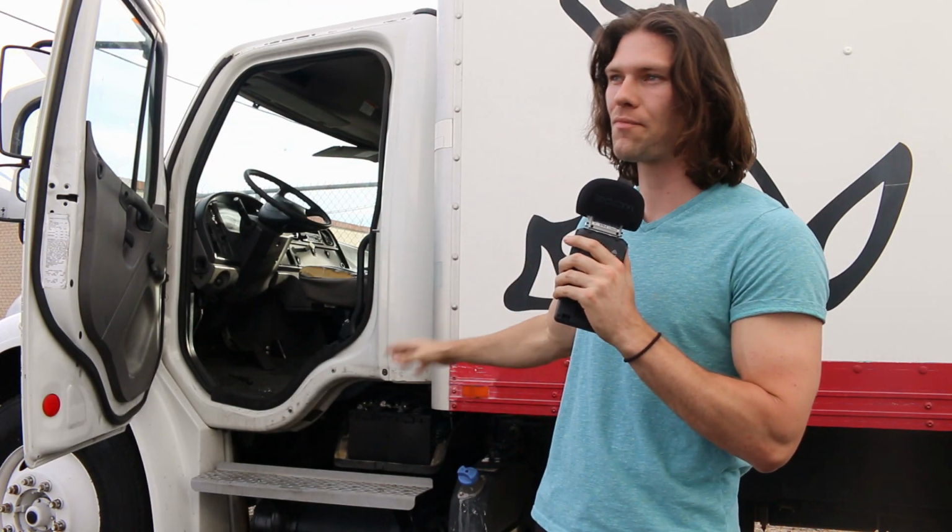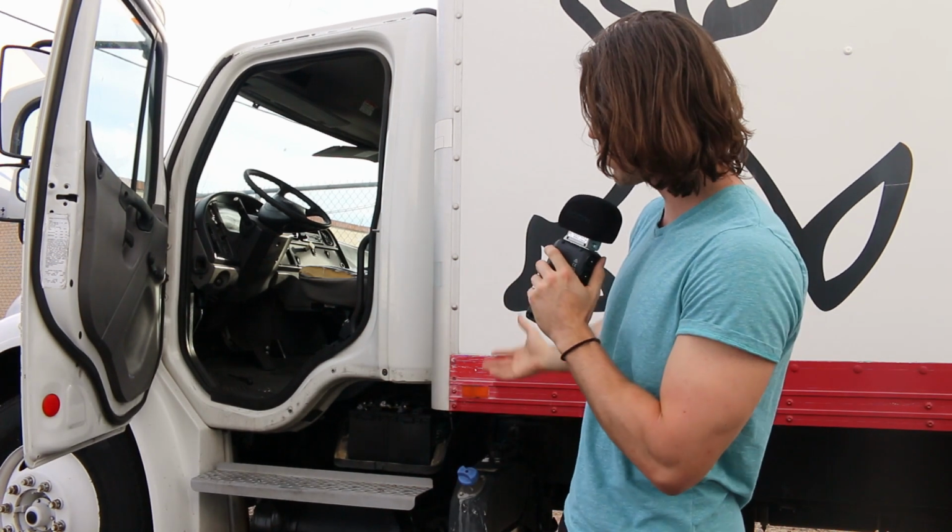So basically what happened was, this morning, this truck did not start. It's had some intermittent starting issues recently. I suspected that the batteries were bad, so we decided to pull the batteries out, take a look at them. They were pretty corroded. They were 3 years old, so figured, yeah, let's just go buy some new batteries and see if that's the issue.